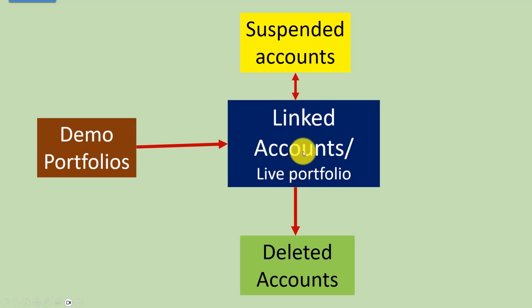Now, out of the linked account service, some will fail and those accounts will be deleted. Luckily, there haven't been too many over the last year, I think nine or 10 deleted accounts. Then there are some that need suspension, and I move them into the suspended account portfolio, basically a hospital portfolio where we give those accounts special care and attention, and once they're healthy again, they get placed back into the linked account portfolio or my live portfolio.